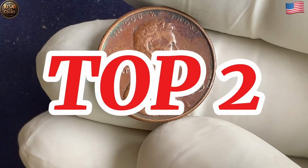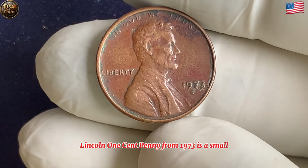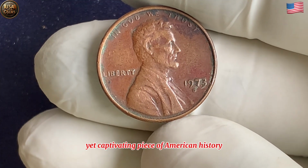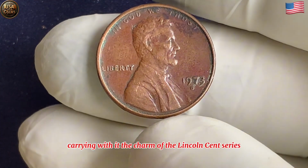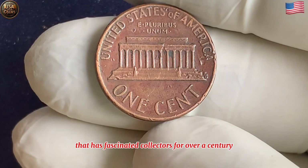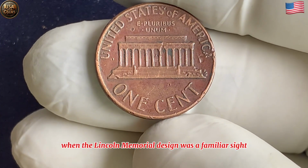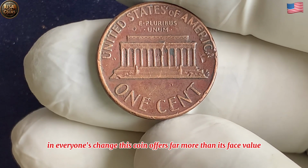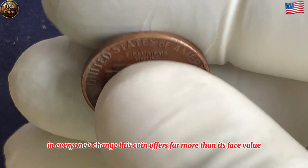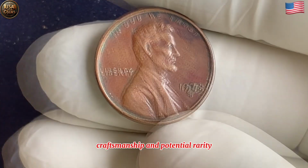Top 2. The United States of America Lincoln 1-cent penny from 1973 is a small yet captivating piece of American history, carrying with it the charm of the Lincoln cent series that has fascinated collectors for over a century. Born out of an era when the Lincoln Memorial design was a familiar sight in everyone's change, this coin offers far more than its face value to those who appreciate its history, craftsmanship, and potential rarity.